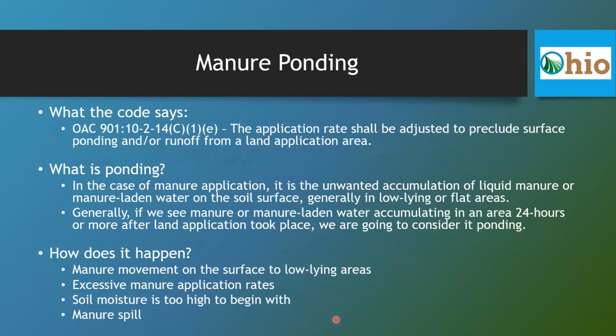Basically, to explain what this is: if you're applying liquid manure, or let's say you applied solid manure and there was a rain that occurred after, whether it was forecasted or not, if you have any manure-laden water moving on the surface and pooling in an area, let's say a low area, that you didn't want, it's unwanted accumulation of liquid manure, manure-laden water on the surface. That's how we are classifying that.